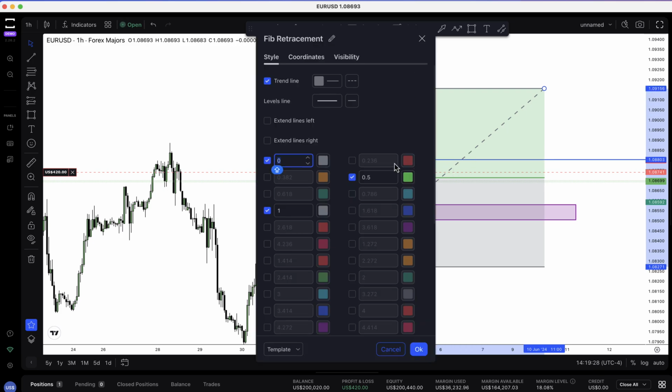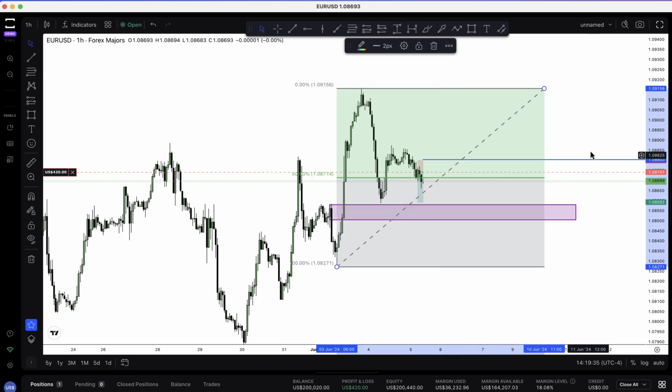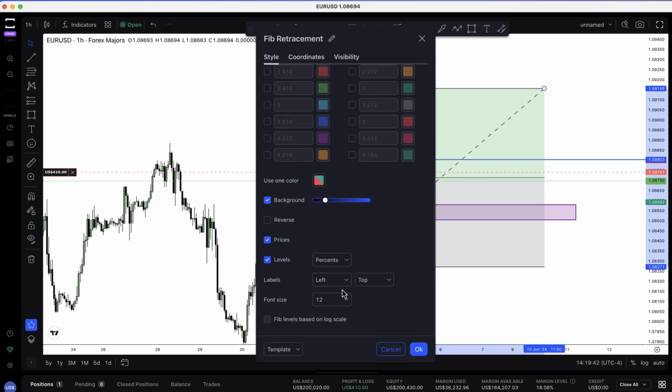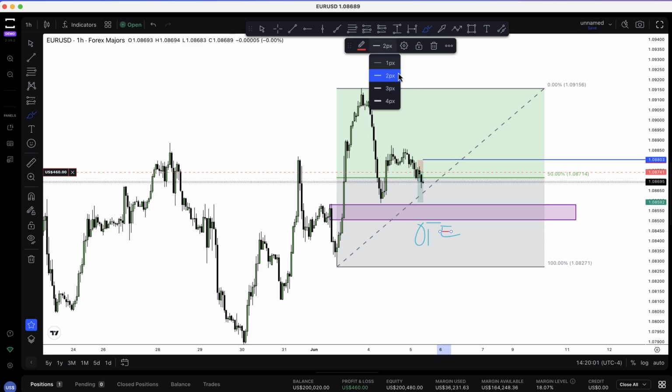0.5 is basically the equilibrium, while 1 is 100% and 0 is 0%. I will change it to percent, and you can actually see it right here. So you see the percentage. Let me take it to the right-hand side. You can actually do a lot of things. The same thing you're doing, label to the right-hand side, and I can see it right here. So this is basically how I normally do it. If you look at this closely, the OTE is in this area. OTE is located right here. Let me change the color to red so you can see it visibly.